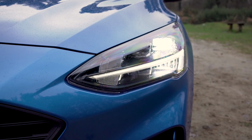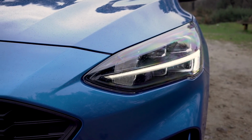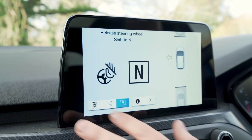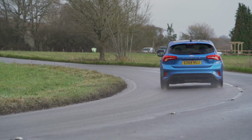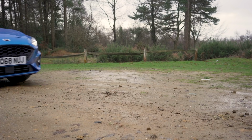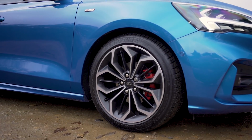There's also optional adaptive headlights that can change the direction and pattern of their beam depending on road conditions and other traffic, plus an optional fully automatic parking function. Let's face it, Ford was never going to drop the ball when it came to this new Focus. It's just too important a car for there to be any margin for error.